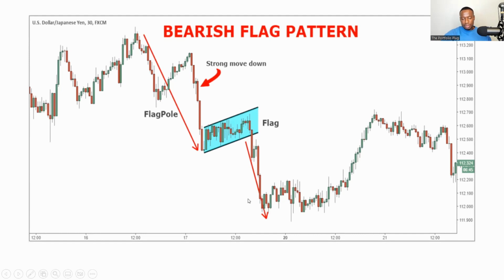And then boom, it drops again. But this sideways movement, this part right here, this is your flag. So you have your pole and you have your flag. Pole, flag, and then comes down. So this is a bearish sentiment. So that means expect a move to the downside once it breaks those levels. Right. So now let me show you.